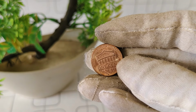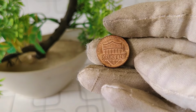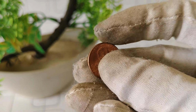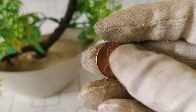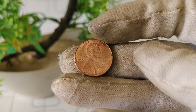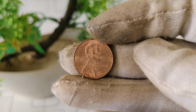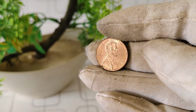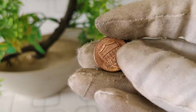The United States of America Liberty 2015 D Abraham Lincoln 1 cent coin holds a special place in the hearts of collectors and history buffs alike. Minted in Denver, Colorado, this coin pays homage to one of the most influential figures in American history, Abraham Lincoln, the 16th President of the United States.